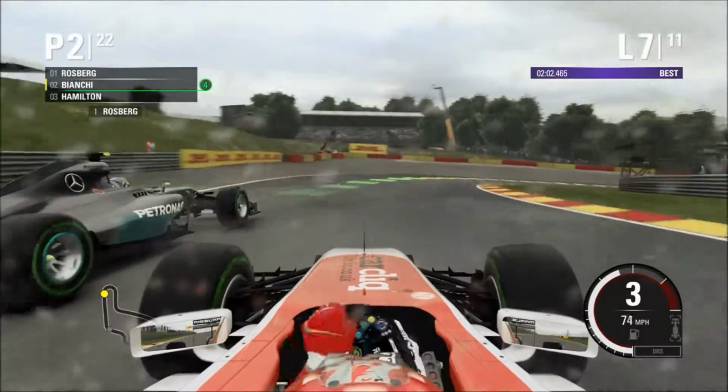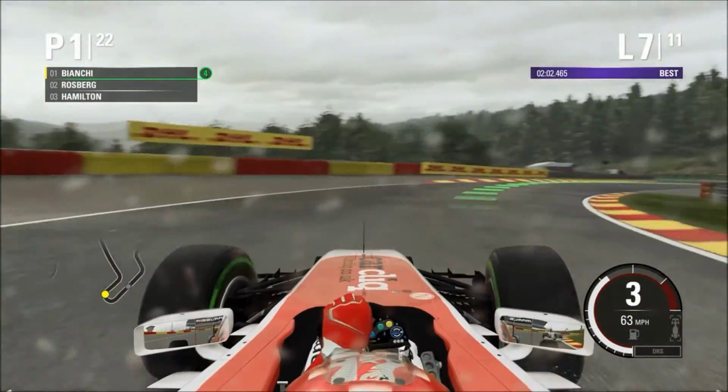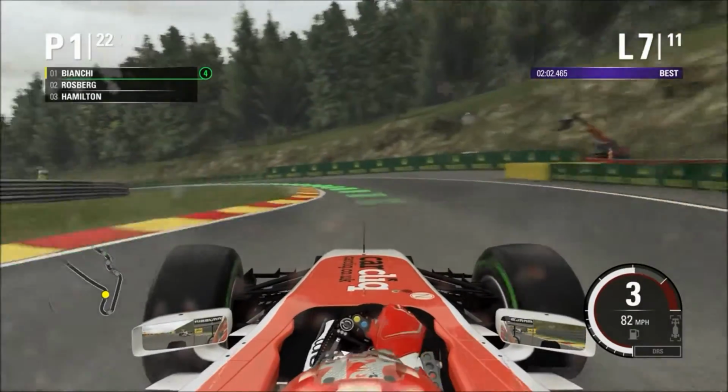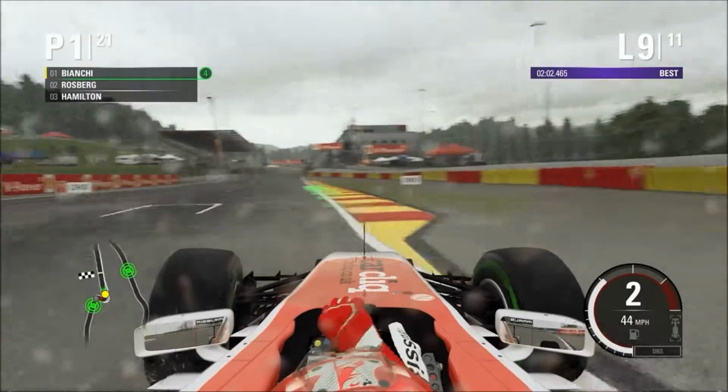We're going down the inside into Rivage, possibly for the lead of the race. We have them. We've taken the lead. It's a possibility for our third race winner of the season. Go and watch the other videos to find out which other races I've won in this career mode.